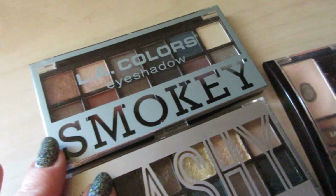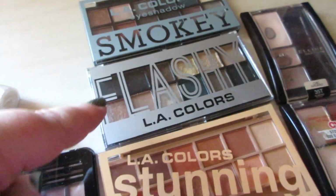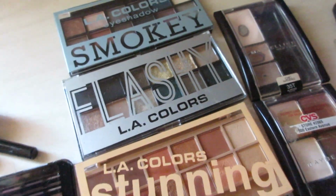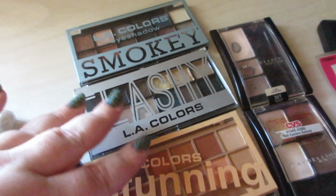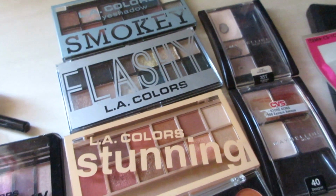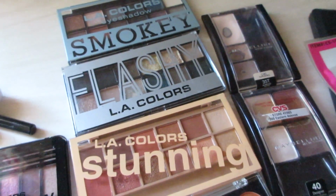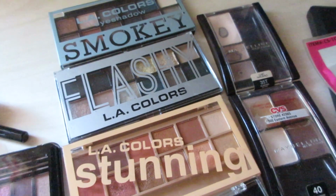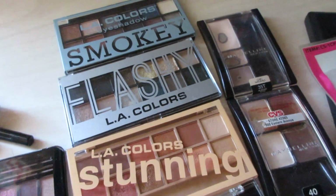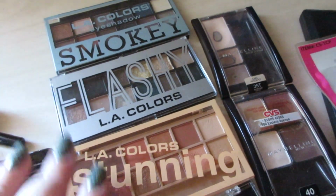LA Colors Smoky Palette, Flashy Palette, Stunning Palette. Mainly because I don't reach for these, and I got the Smoky Eye palette and stuff. I feel like some of these shades can be duped in some palettes that I kept from LA Colors. And if I'm going to continue to buy new LA Colors, new Wet n Wild collections and stuff when they come out, and that goes for any brand like Maybelline even, then eventually I'm going to have to come to a point where I can let go of this stuff.